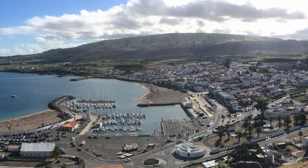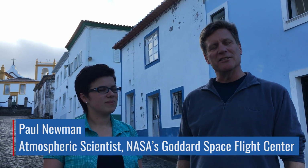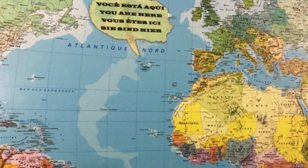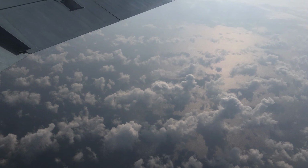So we're here in Praia da Vitória in the Azore Islands. That's on a latitude that's about the same as Washington, D.C. The other day we flew all the way from Ascension Island, which is about 500 miles south of the equator, up here to Praia da Vitória. Now, when we did that, we crossed from the southern hemisphere into the northern hemisphere. And in fact, we crossed from the southern climate into the northern climate.